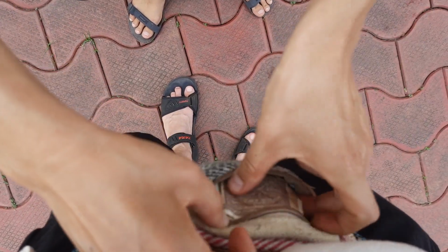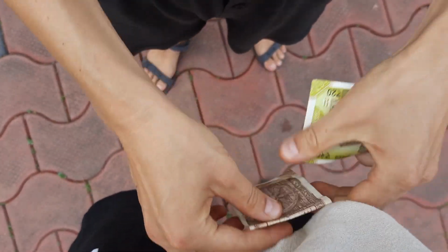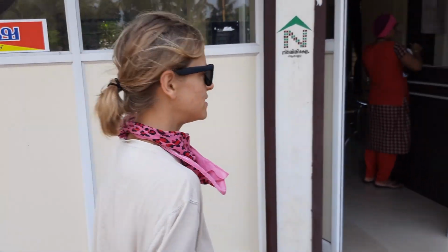20 rupees. 20 rupees. The vegetable meals cost only 20 rupees. It's so cheap, it's the cheapest food in town.